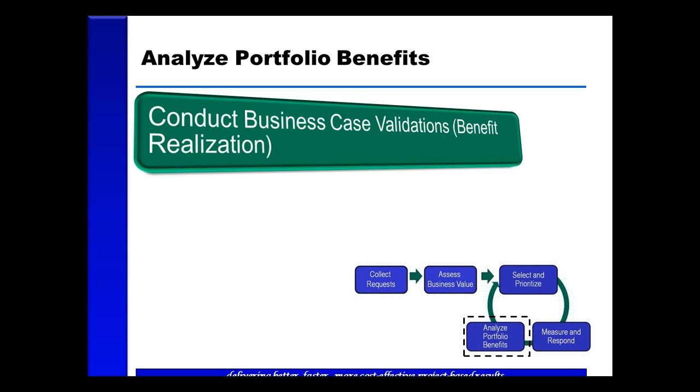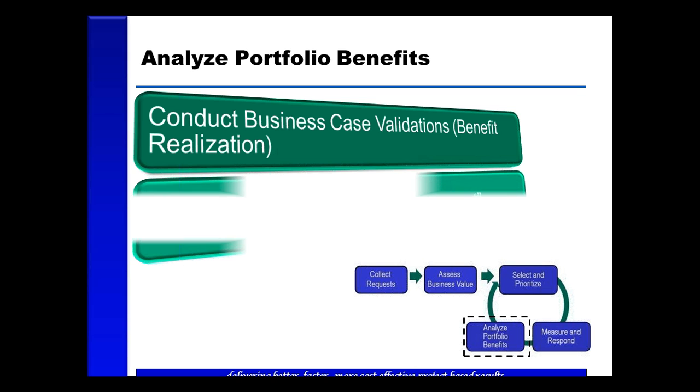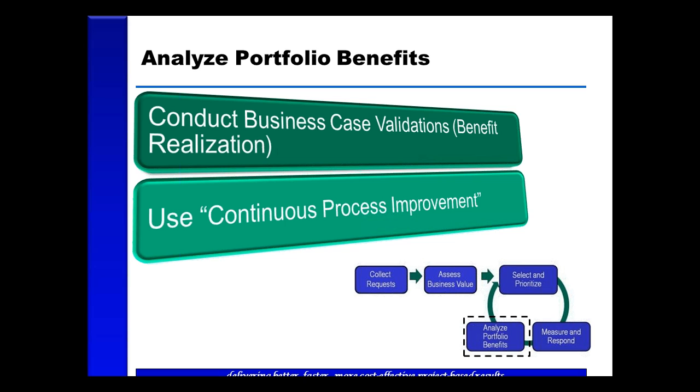We also want to analyze our portfolio benefits to make sure we're getting the best return on our investment in projects. One technique to do this is to conduct post-project validations of the business case that was presented when the project was originally approved. Typically, projects will establish a baseline based on revenue growth or cost savings as they present the project, and then compare the actual results of the project to that baseline to see if they met the original objectives. We also want to have a continuous process improvement mindset around the portfolio management process itself.